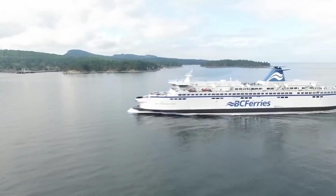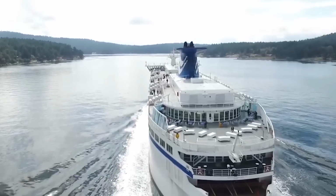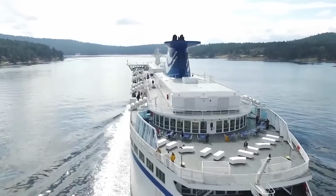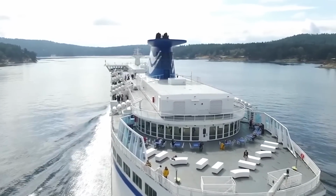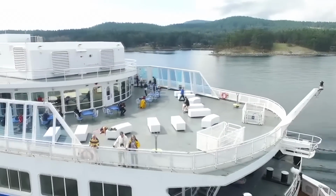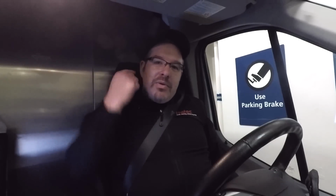We complain a lot about these ferries. We complain about the cost of getting over to Vancouver Island. But if it was free or if there was a bridge, then it wouldn't be so special. I love going to Vancouver Island. I wish I could live there. Alas, it would be a very, very long commute for me in the van. Although then I could bring you an episode of James in the Van in the Ferry just about every day.